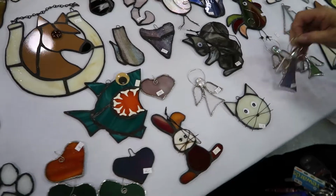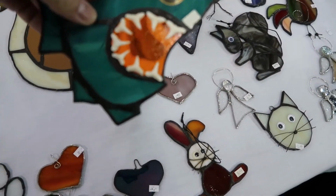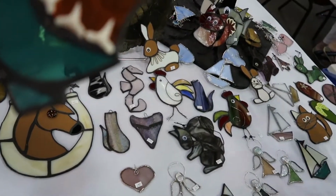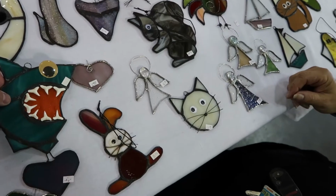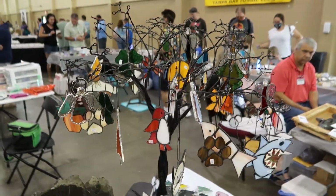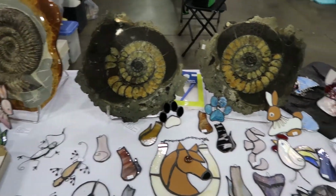Look at these things, guys. I like the shark one. How much? His actual teeth in it. I think 30. Oh, no, 30. I think 35. Very pretty. Look at those. Those are awesome.